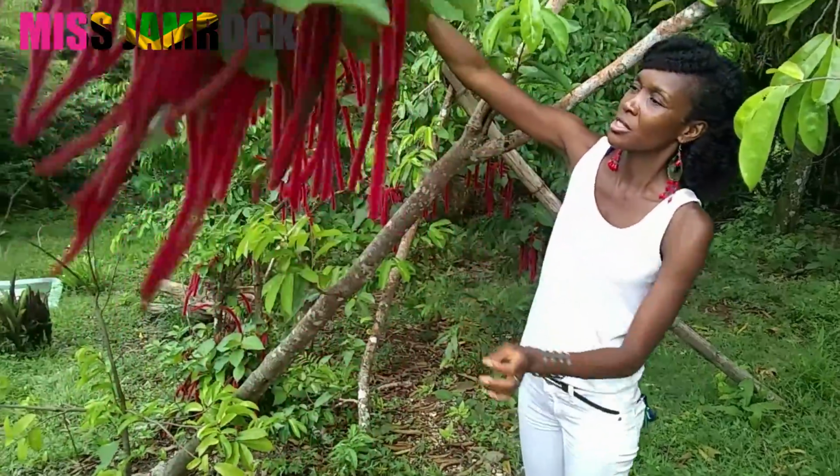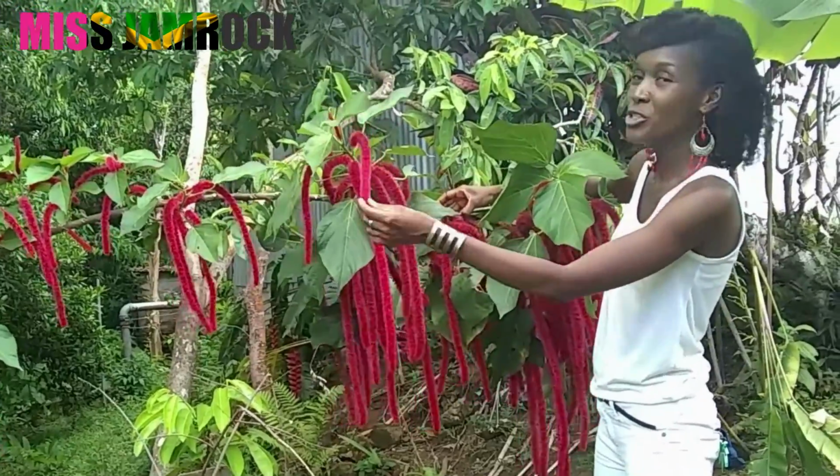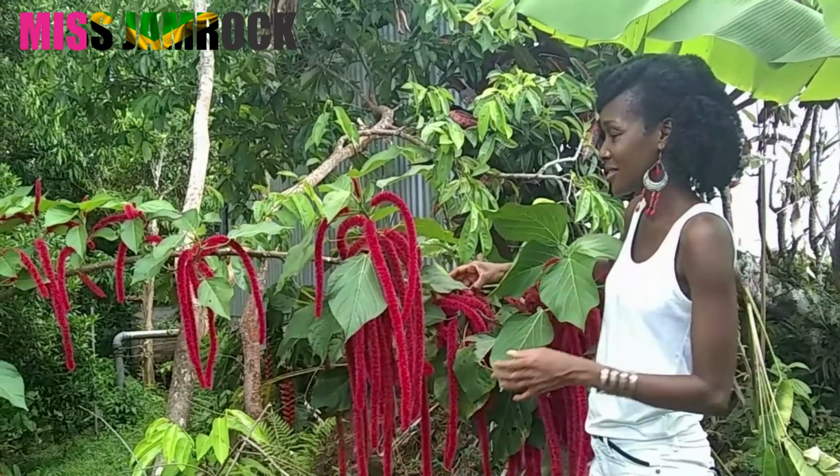So this is a puss tail. So it's beautiful. We used to use this to play with as children. We just pin it on and say we have long hair back in those days.